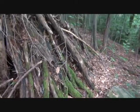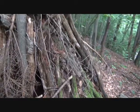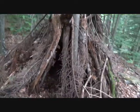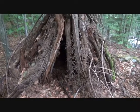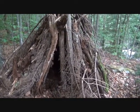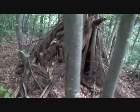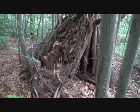So if I scraped up another 2.5 feet of insulation and stuffed it on top of here, tore out all the insulation on the inside, on the floor, and put new insulation inside, I could make this a livable shelter. So that's after 7 years. Triangle shelter still standing with integrity, no holes.